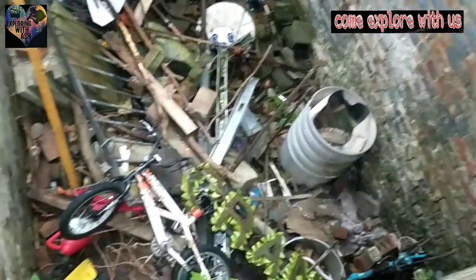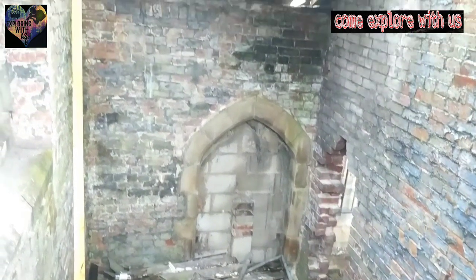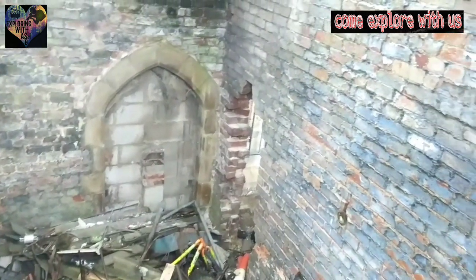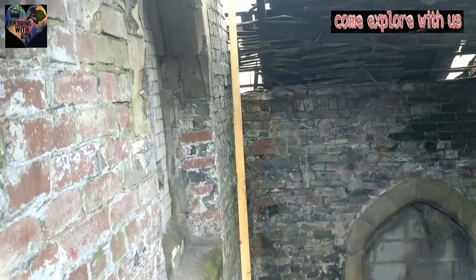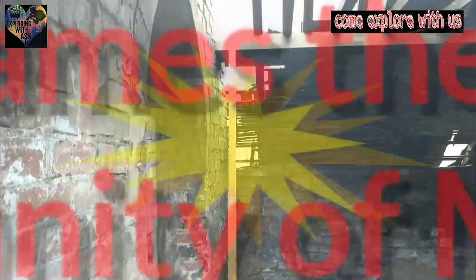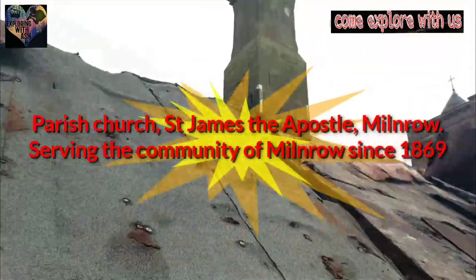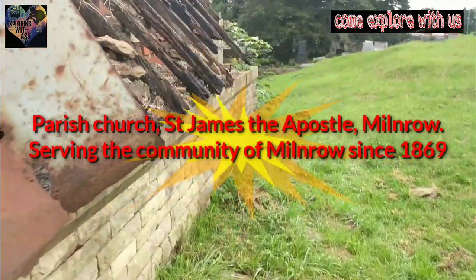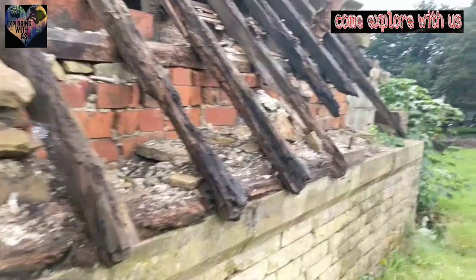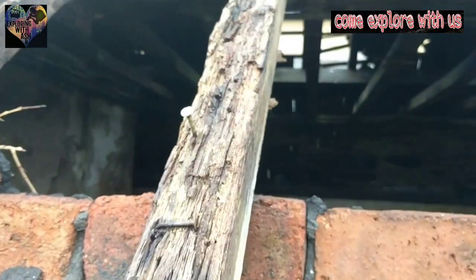Wow, there's a lot of debris in there, guys. Look at that old archway there, that is absolutely stunning. And then there's another archway there, going into a second building. Imagine this would have been an old stained glass window. Beautiful. Absolutely stunning. Look at that little chimney up there, guys. I wonder if this might have been, I think it's a bit small, it could have been a crematorium, whatever you call them.